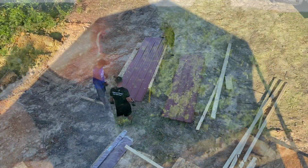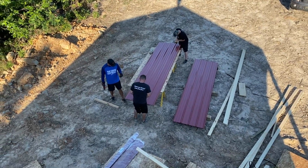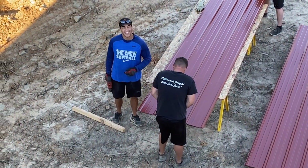Pre-drilling holes right now. You're putting metal up. What'd you do? Broke my tip.